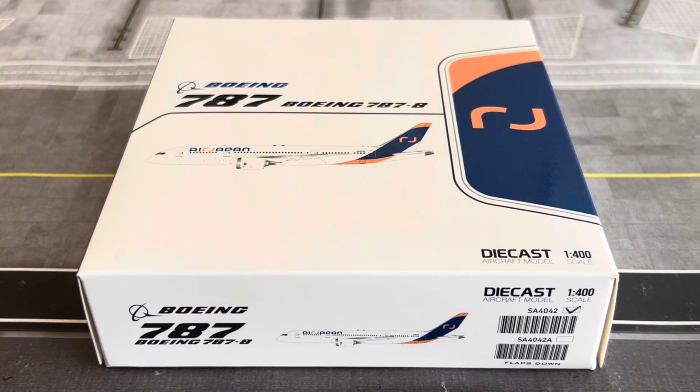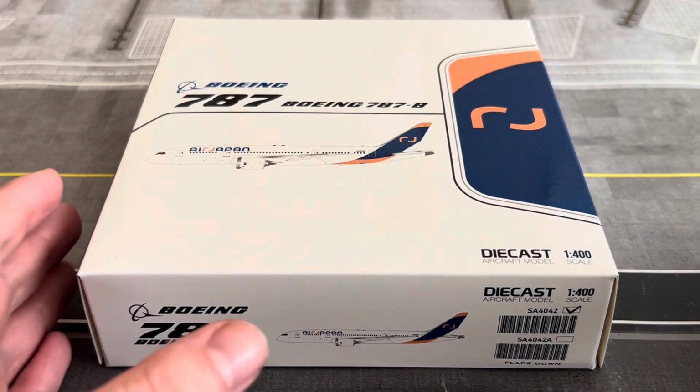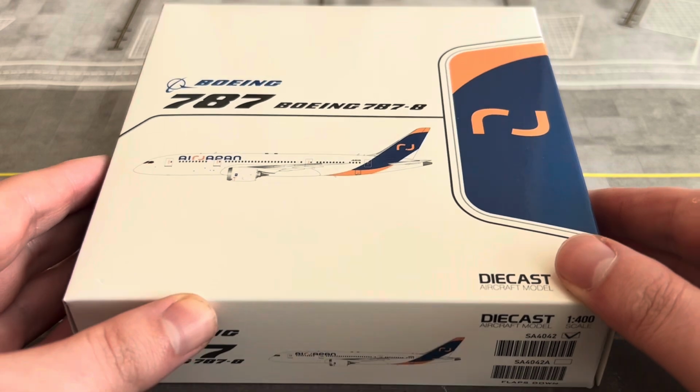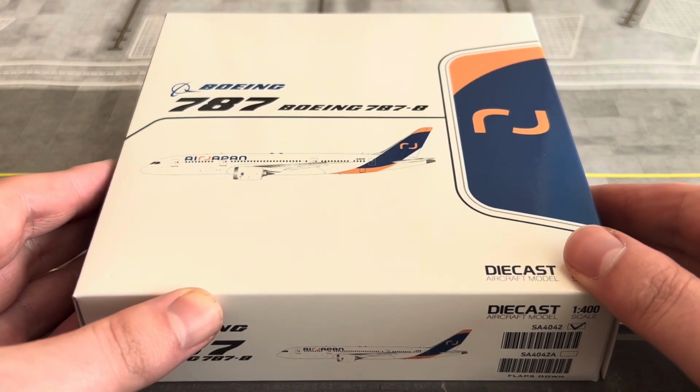Basically, Air Japan is the direct competitor to the low-cost arm of Japan Airlines, which of course is known as Zip Air Tokyo. So let's go ahead and check out this box art. As you can see, it is very simplistic. This is not what we usually see on a JC Wings box.